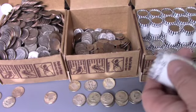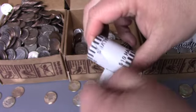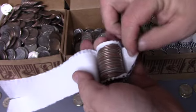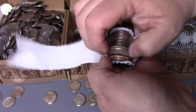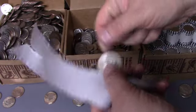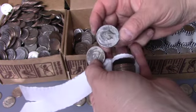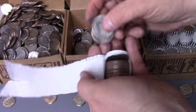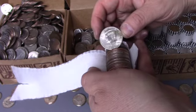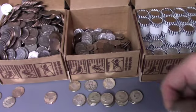Actually, you know what? Since we've had two in a row, let's see if we can open one live. Maybe we'll open two live and see if we can find anything. Well, that looks like silver. 1969. 68. And that looks like a proof. And it is not. That's just a wide rim 1986. Is that silver? Nope. 1997. Okay. Let's check these here.